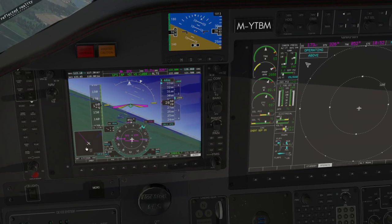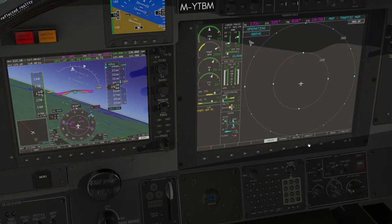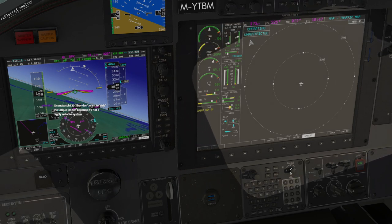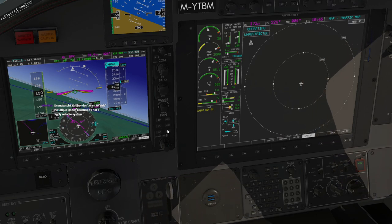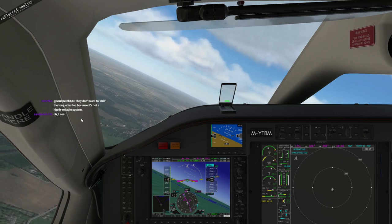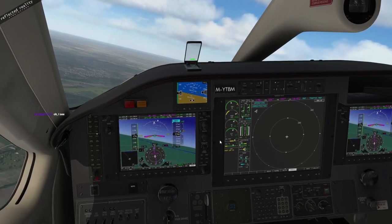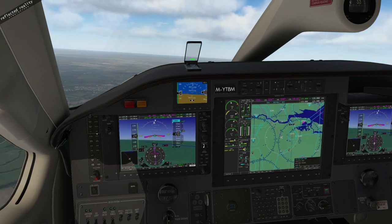Why am I seeing traffic on this display and not this display? What have I done? Unrestricted, is that the... Oh, it's a 10,000 foot limit or something on it. Who knows? Let's go direct and enter again just to resequence the turn. Interesting.